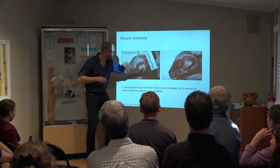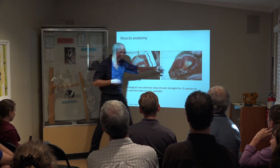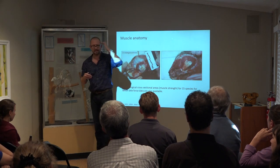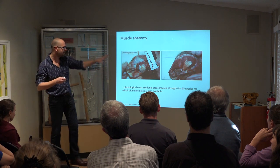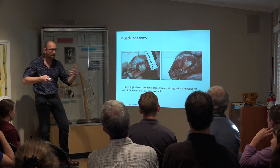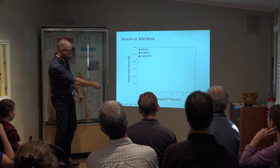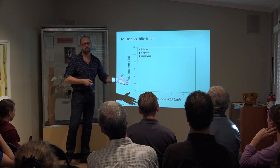So this is that masseter muscle I was talking about. That's one that's just down here. And that's the temporalis muscle up here, the top of the head. It's the one that's right here. So these are the big muscles that we looked at. They measured lots of muscle traits, and so we can look at how that's correlated to the bite forces. And so here I have basically the cross-sectional area of the muscle.